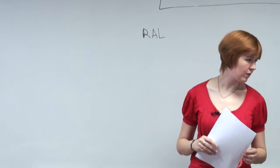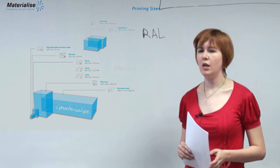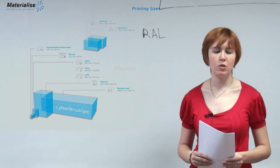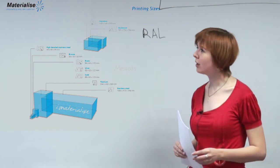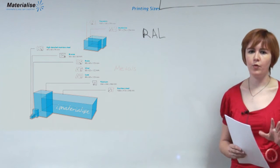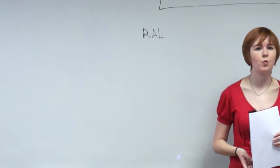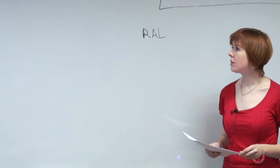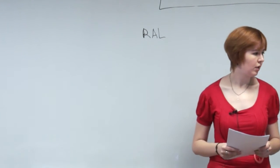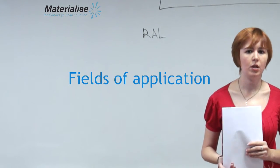Then in terms of metals, next slide. The biggest ones are possible in stainless steel. Again, models of around 1 meter long are possible. It would cost a fortune, but technically it is possible. Models in ceramics are 30 centimeters, not more, and again, there are a lot of limitations in terms of wall thickness. And what else? That's it for the print sizes. Next one, and then we'll come to fields of application of 3D printing.